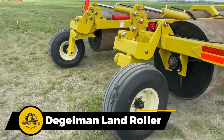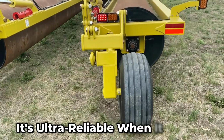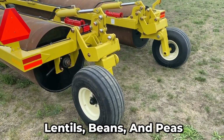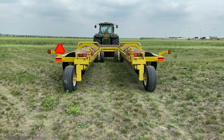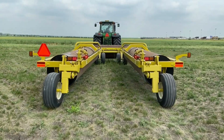This heavy-duty machine is a true rock star in the world of land rollers. It's ultra-reliable when it comes to working its magic on lentils, beans, and peas. But that's not all. It's also a pro at crafting the perfect bed for hay, grass, and any excess stuff.